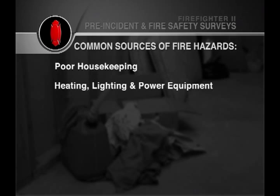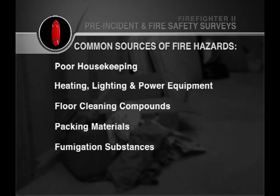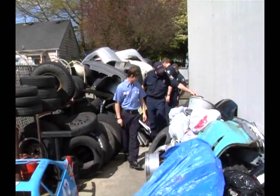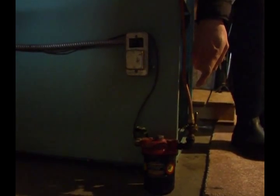Other common sources of fire hazards that you may encounter during surveys are poor housekeeping, improper use or maintenance of heating, lighting, and power equipment, improper disposal of floor cleaning compounds, improper storage of packing materials, fumigation substances, and flammable and combustible liquids. Poor housekeeping can be especially dangerous because it can mean blocked exits, an increased fire load, hidden fire hazards, and an opportunity for flammable material to come in contact with an ignition source.